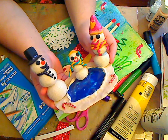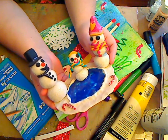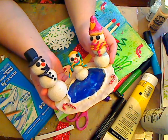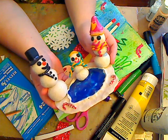So I think it's cute to make for a present for somebody if you can't afford to buy anything. And you can also make this out of paper clay or your own paper clay or whatever. And this is out of polymer clay.